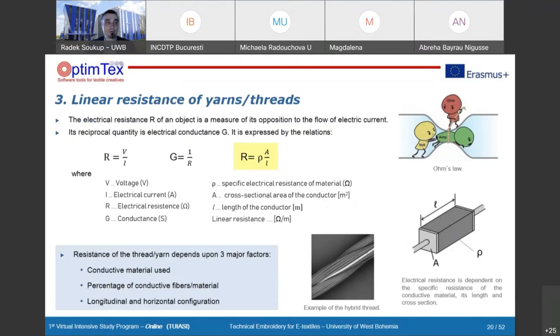What is also important to consider when speaking about e-textiles is the so-called linear resistance, so electrical resistance, for which R is used as the symbol. It's calculated as a ratio of voltage and current.